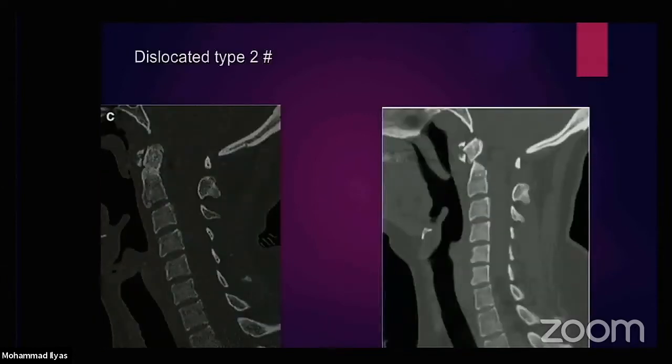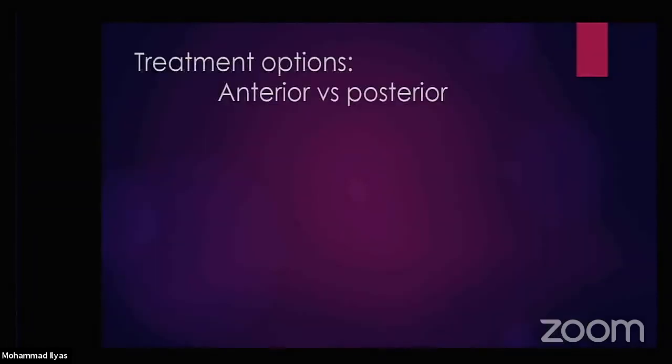So this is a patient. On arrival, you can see this is the CT scan, and then this is in the hard collar. My question to the audience is, how many of you will treat this fracture anteriorly? Can you raise your hands? And how many of you will treat this posteriorly? Okay.